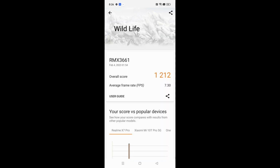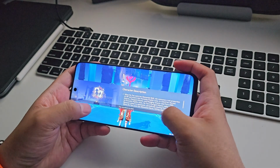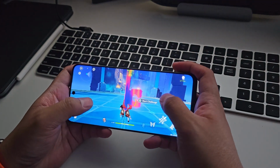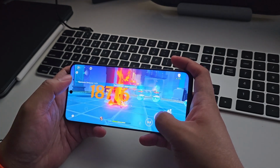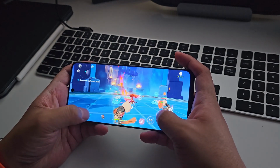While in 3D Mark Wildlife, we got an overall score of 1,212. Alright, so when it comes to kanyan sa kanyang benchmarks, it is what we can expect sa isang Snapdragon 695 processor na smartphone. It isn't that great, it isn't that bad either if you're using it for basic applications for casual games. So if you're planning on playing PUBG Mobile, games like Mobile Legends, the really light games, that wouldn't be a problem dito sa Realme 10 Pro 5G.